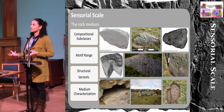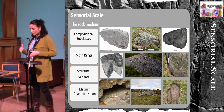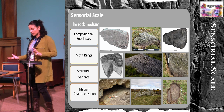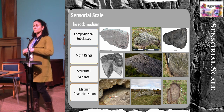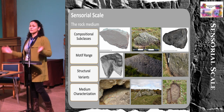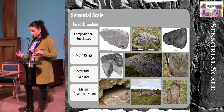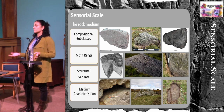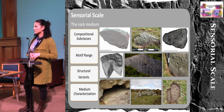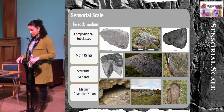So a second scale of analysis was a sensorial scale, where I was mostly interested in looking at the type of rocks where the carvings were created, so the medium, the boulders, the outcrops. So I was looking at their characteristics, the use of natural elements like fissures and hollows to create the motifs, the spatial organization of the images, because sometimes you have them really widespread on the surfaces, other times they're very close together. And also I was interested in looking at how the designs were structured. So for instance, I found out that there are a few superimpositions between motifs, which is something that traditionally we don't really think that Atlantic art has. We say that the motifs are carved alongside each other, that there are hardly any superimpositions, and this was quite a nice surprise.